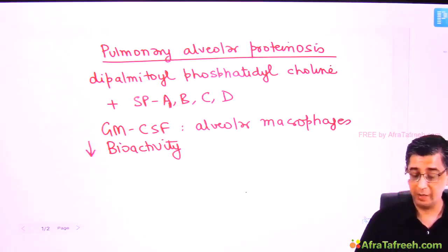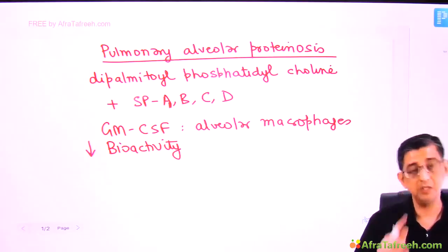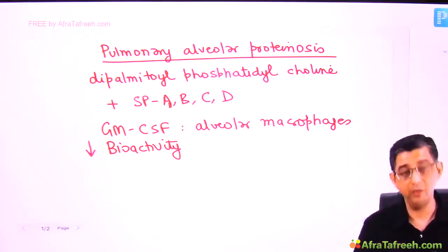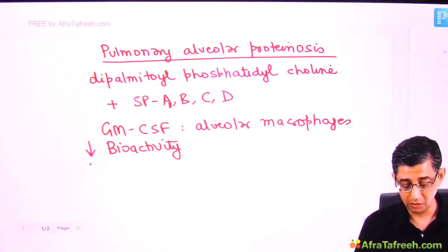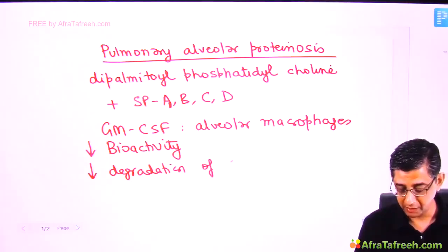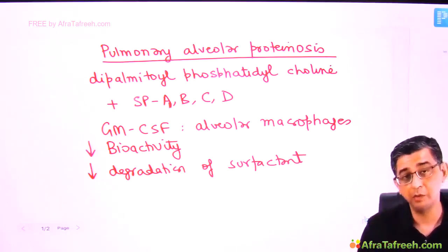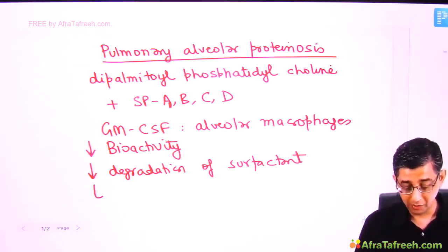This means that the macrophages are doing their job properly. At least the amount of GM-CSF produced is fine, but then the bioactivity is relatively lesser. So there's going to be reduction in what I said right in the beginning of this discussion, the degradation of the surfactant. It keeps on accumulating in the airways. It will obstruct the airways, and in later stages there would be even concomitant pulmonary fibrosis. So there would be a restrictive lung disease developing in the patient.